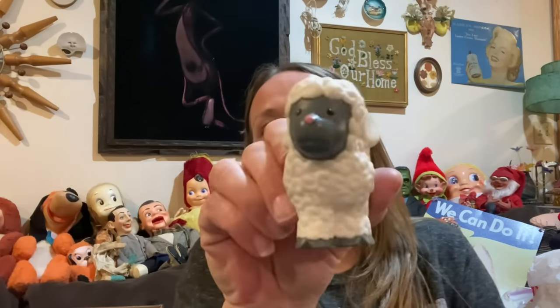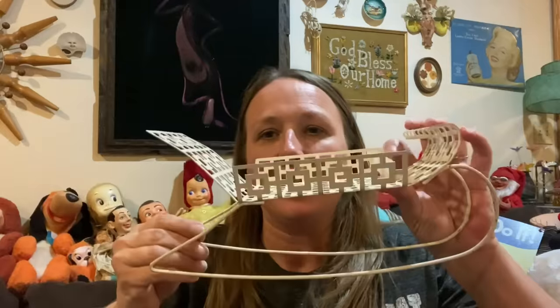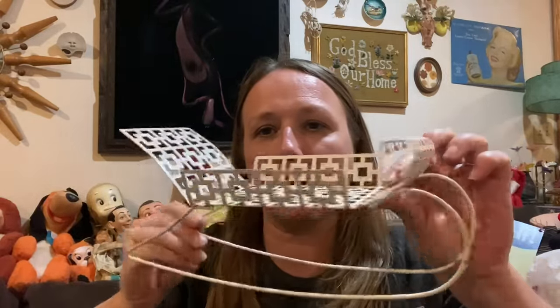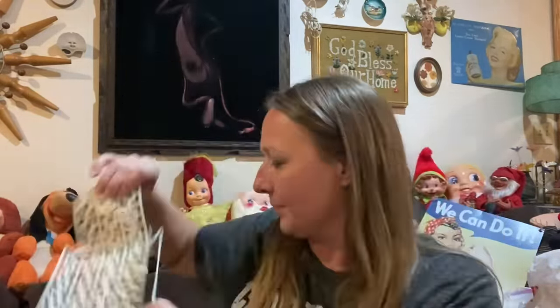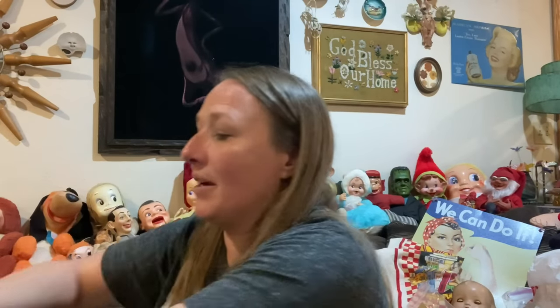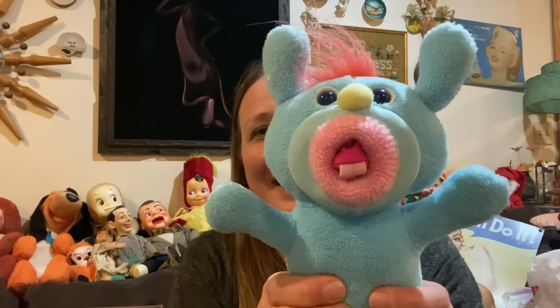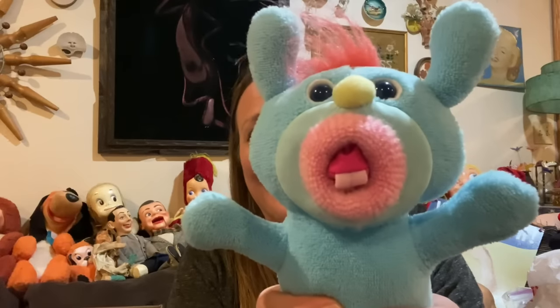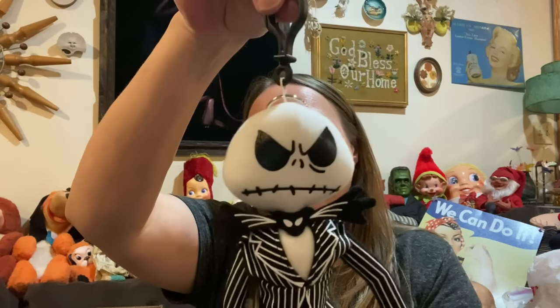Then I was able to find the lamb. Yay. Or the sheep, whatever it is, to go with the Little People Christmas set that it was missing out of. I found this really cool Art Deco metal sleigh. I thought a vintage Santa would look really cute sitting on that. Another one of these. He's funny. A Jack Skeleton keychain. I thought he was cute.